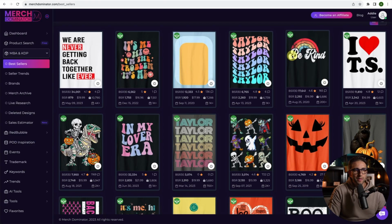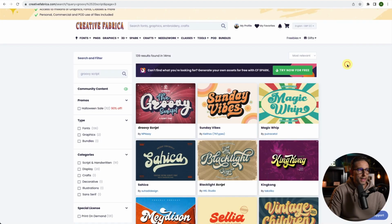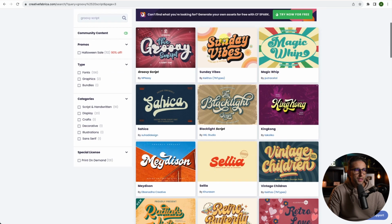Now the next step is putting in the text, be kind. Now I want something similar to this font or even the same. It doesn't matter. It really looks nice. Again, I went to Creative Fabrica and I put Groovy Scripts and I'm going to use one of these.